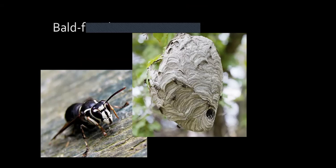This is another common social wasp species in cities, and you've likely seen their nests when you're out in parks or forests.